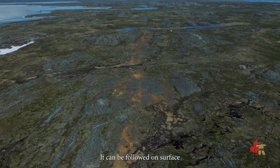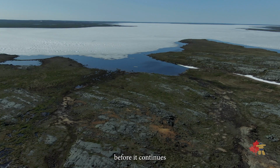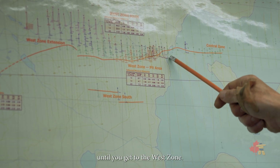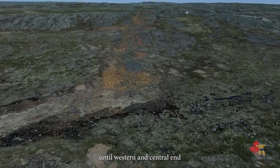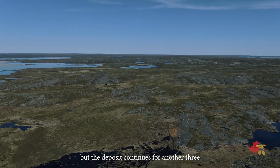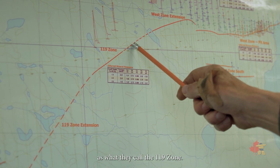It can be followed on surface along the shores of Ferguson Lake before it continues along strike into the lake, all the way across the lake until you get to the West Zone. You can see it on surface for 2 kilometers until the western central end of the West Zone. It plunges to the west and you can no longer see it on surface, but the deposit continues for another 3 or 4 kilometers, as far west as what they call the 119 Zone.